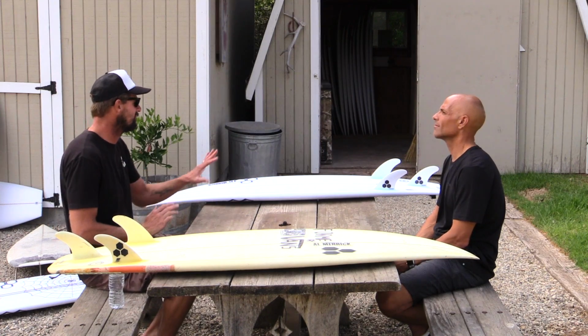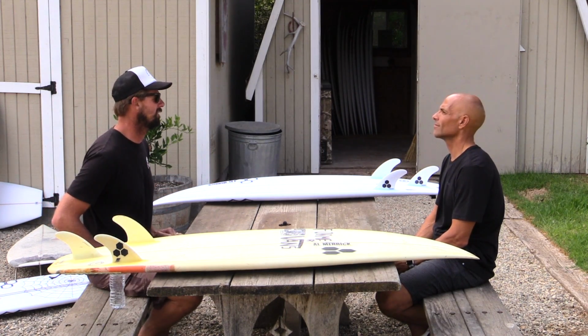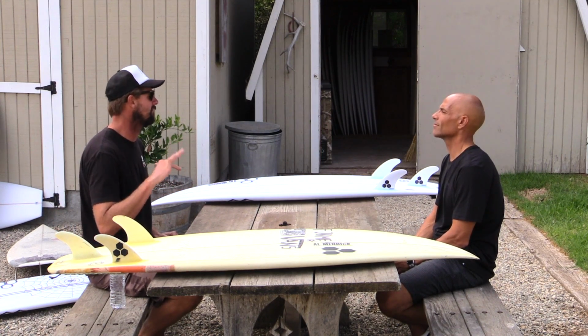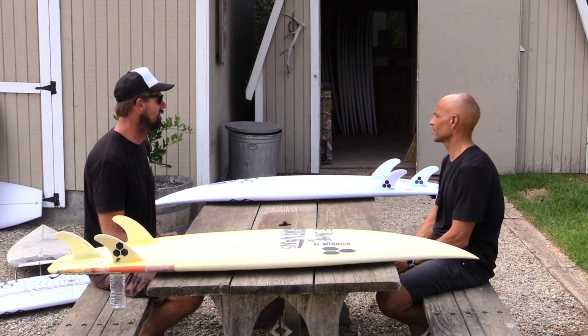So, if you don't have a stringer, then carbon is appropriate. But I've just been working on that a lot and trying to get more flex out of the tail, and a better flex out of the tail. And that's been kind of intriguing. Awesome. I'm glad that you're clued into that.